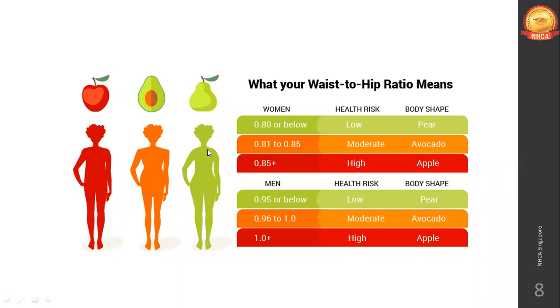And in apple-shaped body, your entire torso, not just the belly, but your entire torso, is heavier as compared to your limbs.